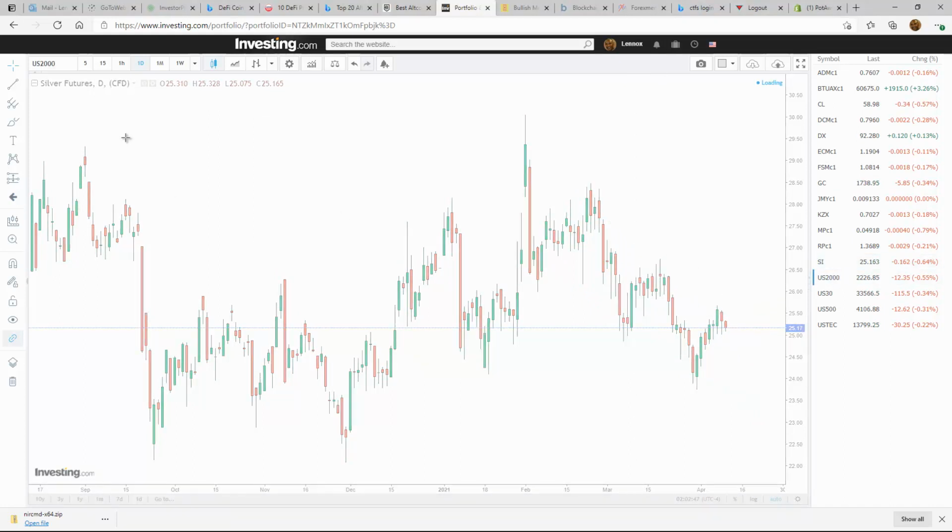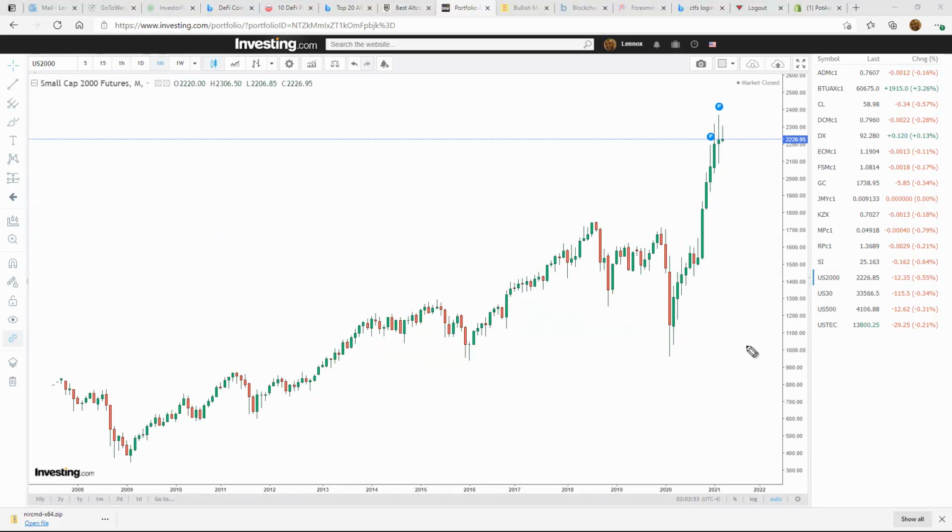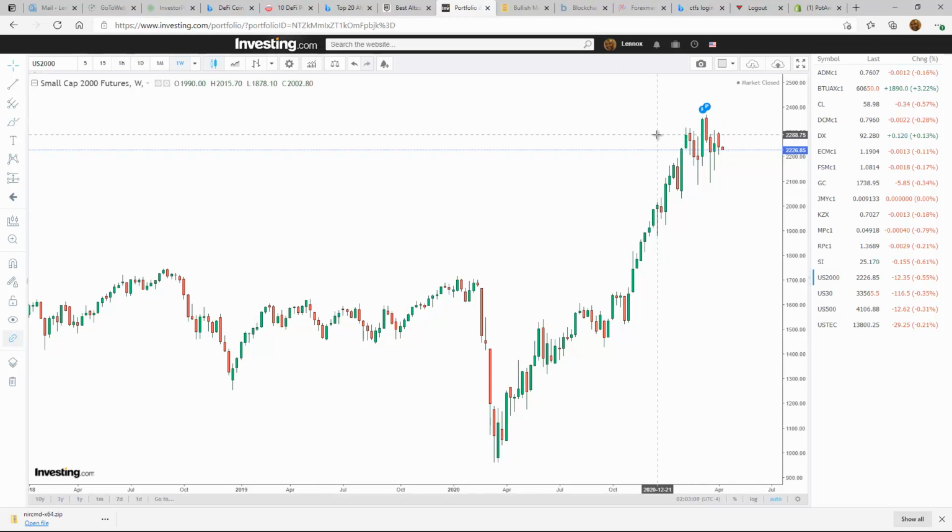The US 2000, Russell 2000. Let's take a look at this one on the monthly. Has been very strong, quite the move to the upside here. But now we're at a critical point, so we could see some consolidation up in here before we get out of here. On the weekly, it is very much at a resistance area, and you can see these long wicks. We're just getting pulled back and forth. Looks like a head and shoulders is setting up as well. Any breach of this neckline would be a move that could take us back down to this level or even lower.